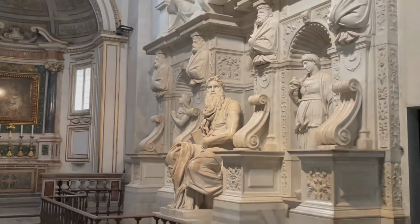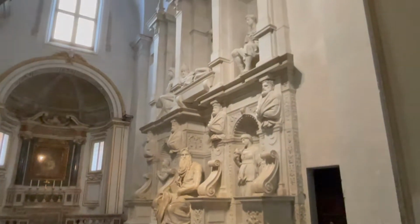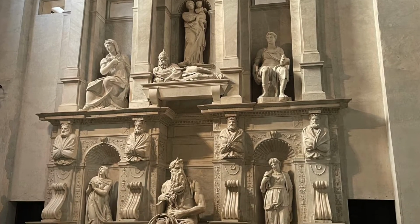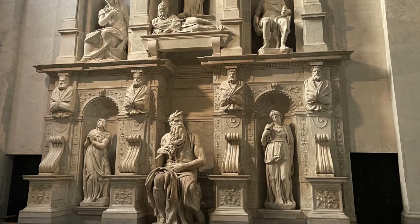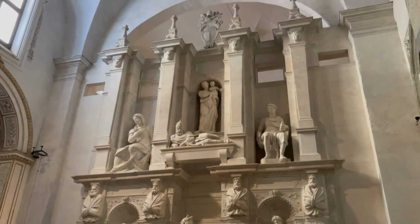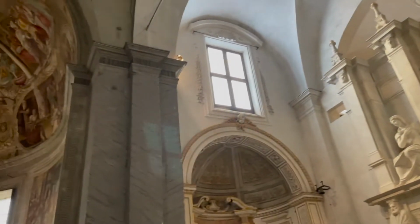Here is Michelangelo's Moses statue. It was commissioned by Pope Julius II for his tomb. The tomb was never realized fully, and so the Moses statue is just one of what would have been many biblical statues for the tomb. This depiction of Moses has him with horns, which comes from a mistranslation of the Exodus book.